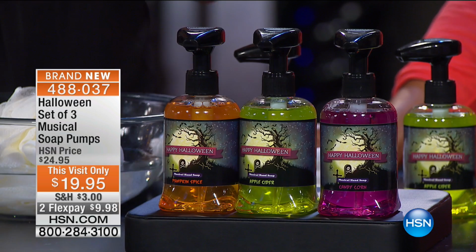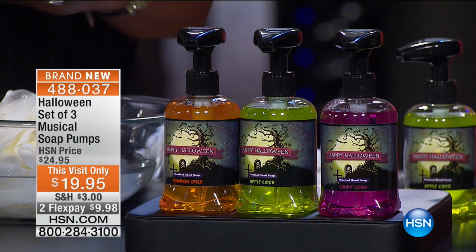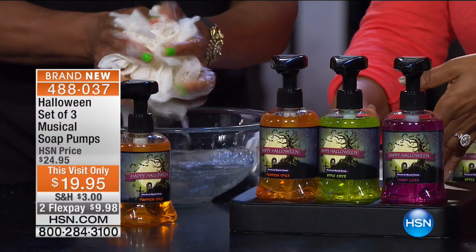There are some tried and true items that you ask for every year, and this is one of them. All right, we're gonna go through this. You get all three, as we've talked about. Different scents, and each one of them is a different color. So we've got the orange, the green, and the purple. You get all three. It's a this visit only special for under $20. So $19.95, everything's been on FlexPay.